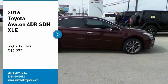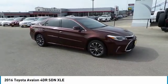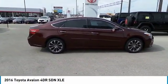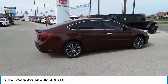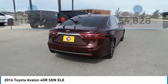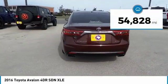You are going to love the 2016 Toyota Avalon, a solid performer with standard V6 power, lots of interior space, and a reputation for reliability, and is priced below $20,000. This vehicle has less than 55,000 miles.